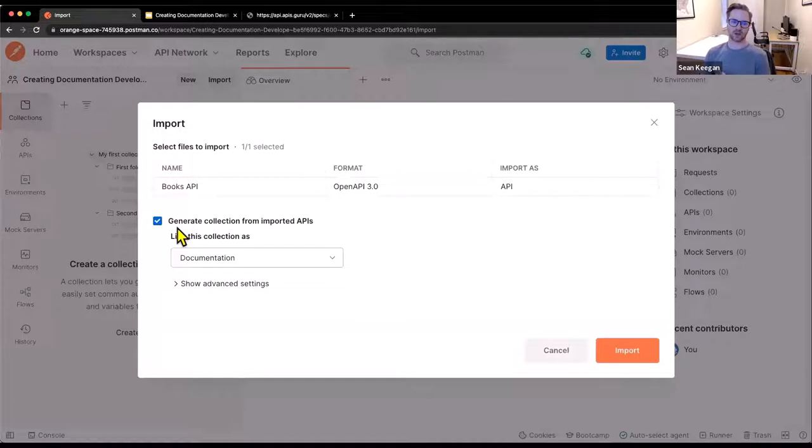This is one of the advantages of common specifications. In this case, the OpenAPI specification, I'm able to take that JSON and import it directly via this link. And you can see that I have this Books API in the OpenAPI 3.0 format. I'm going to import it as an API. From here, I could do a few other things, but I'm not going to generate the collection just yet. So I'm going to uncheck this box and just import the API.